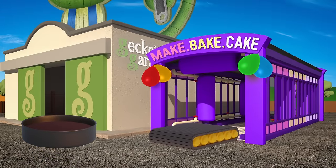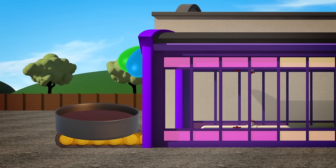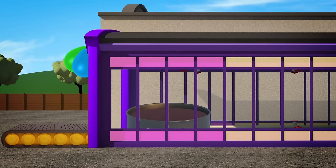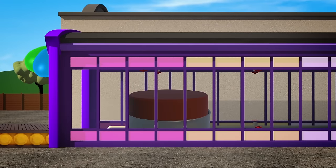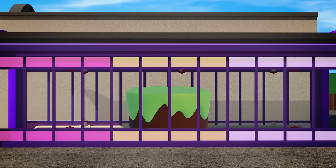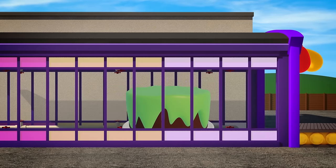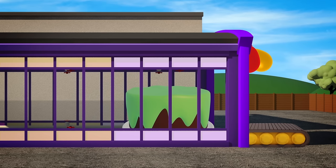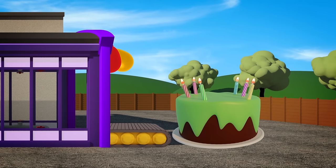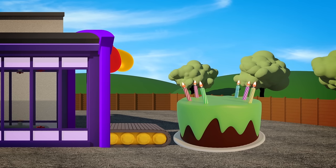Truck wash has changed into a giant cake baking and decorating machine. Let's put it in. Look at that cake rise. Now the birthday cake is getting decorated. The icing is green, just like Gecko. And finally, the cake just needs a few candles. Brilliant! That's the cake done, so we're nearly ready.